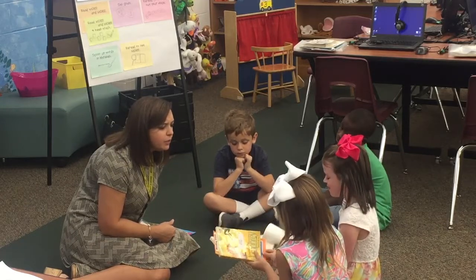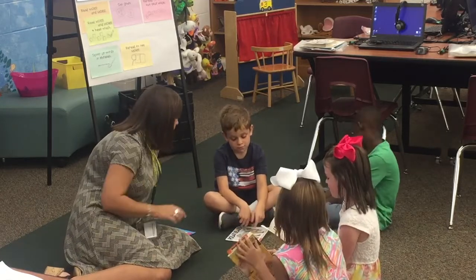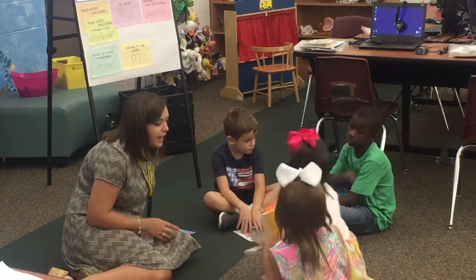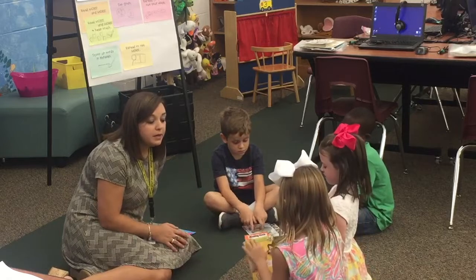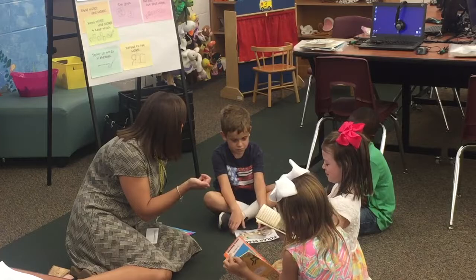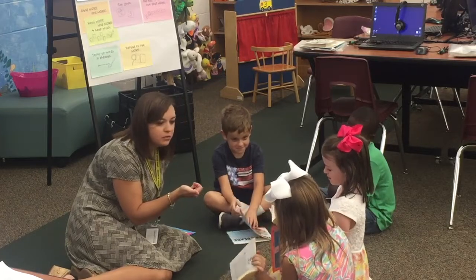Okay, so what I want you to do is get one of your books that you have. Looks like everybody brought a book here with them. And I want you to go ahead and begin reading, and when you come to a tricky word, see if you can use the pictures to help you try to figure out what the word might be.